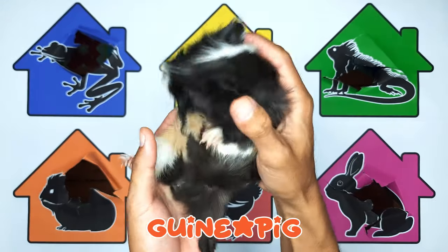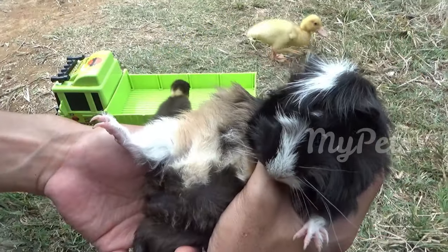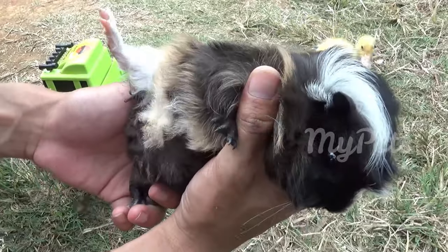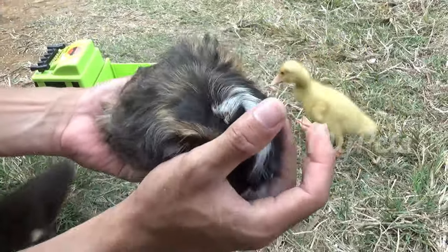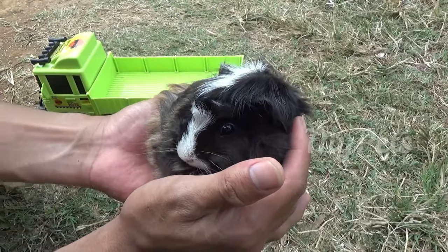Guinea pig. Hello, I got a guinea pig from a spin. Wow, she looks very chubby. Okay, let's play with the guinea pig in the grass.